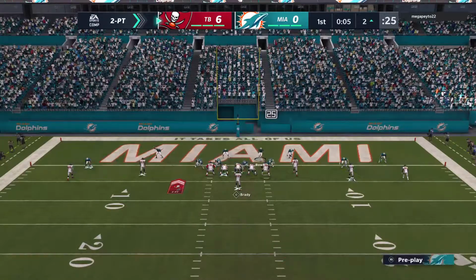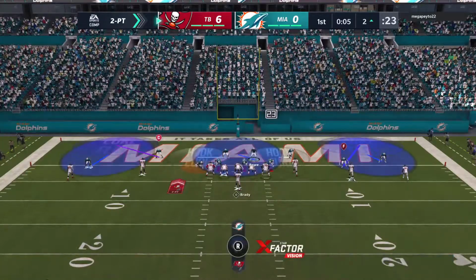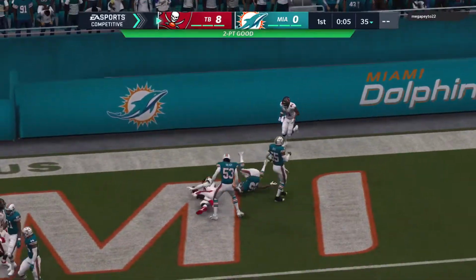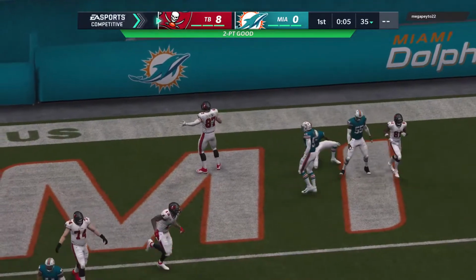That's the exclamation point. Now, flip it over defensively. They've got to slow that down somehow, right? Maybe they need to be a little more aggressive. Maybe a few more pressures towards the quarterback. So what do you make of that?